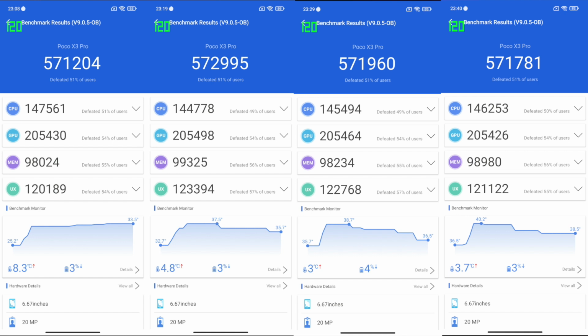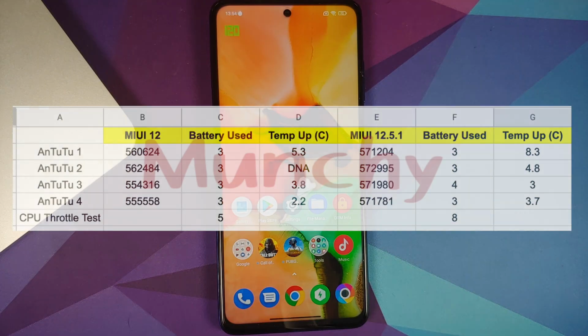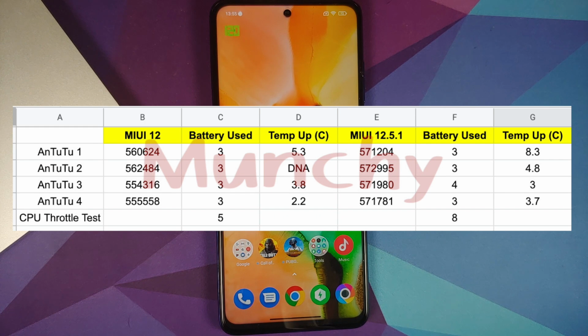Going by the numbers, the performance has definitely increased as opposed to decreased. But another important thing to note is that because you're increasing the performance, the battery usage has gone up, and so have the temperatures. If you notice the first and the last Antutu run on MIUI 12.5, the temperature has gone up by 8.3 and 3.7. So battery usage has gone up, and so has the temperature.